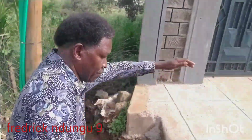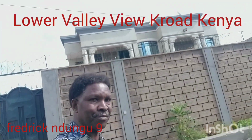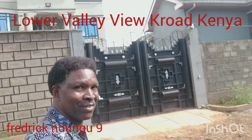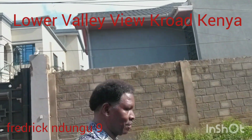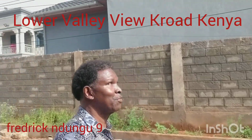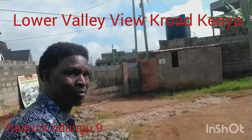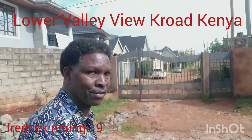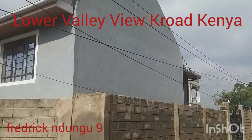This is Lower Valley View. So you can see the kind of buildings that they have put up here. A flat roofed house there, as you can see, this wonderful place. It's a wonderful estate. Beautiful houses, the gray color. That house is heavy, and they have got good taste for color and design. This one there, you can see it.